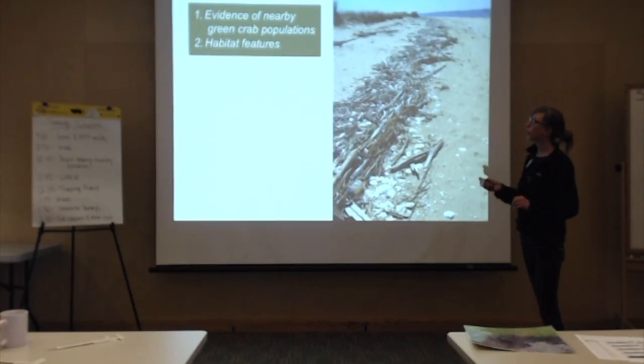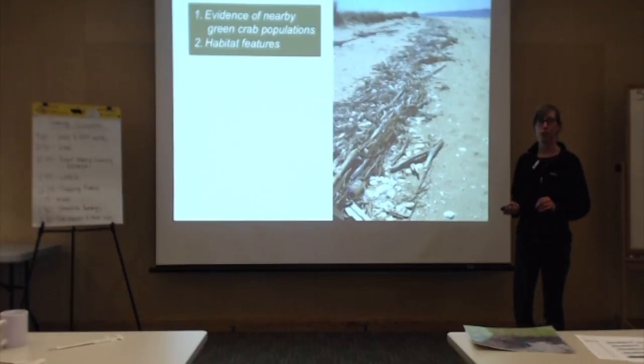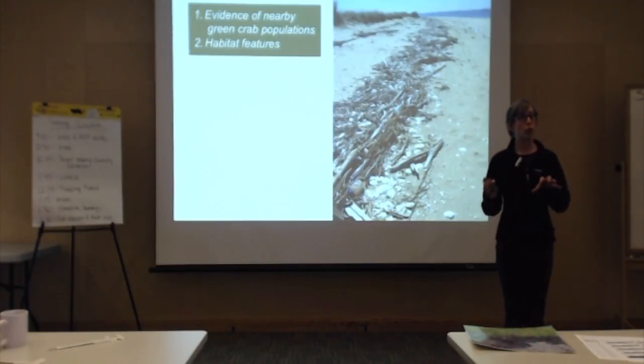Here is also where we're getting information on habitat features. So we're interested in the quality of these habitats, how it's associated with green crabs and the other organisms that live there, and how it changes over time.